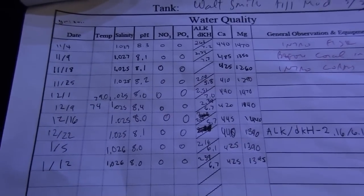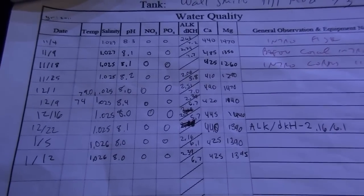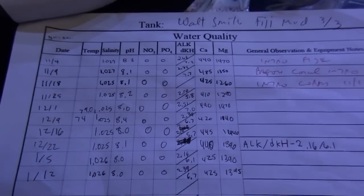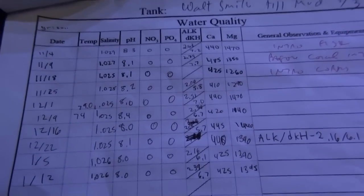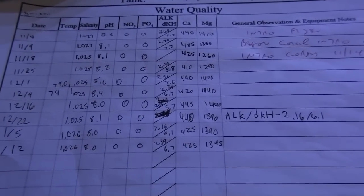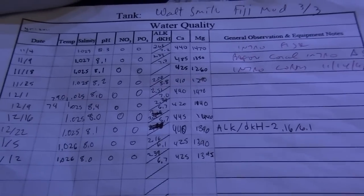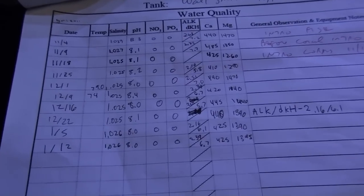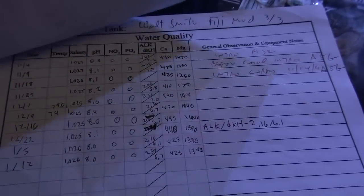So salinity averages about 1.025. The pH can range from 8.0 to 8.4. The nitrate is undetectable, so is the phosphate, and the dKH can range from as low as 5.8 to maybe 7.2. The calcium is 400 to 450, and magnesium is between high 1200 to close to 1500. So basically everything here is ideal. It's almost like natural seawater, no doubt, and this is what we're trying to achieve.